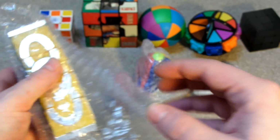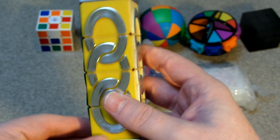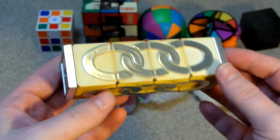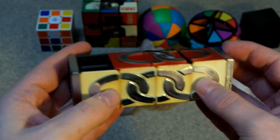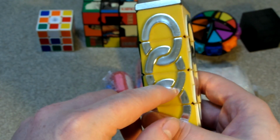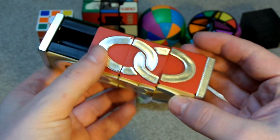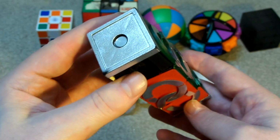So let's take a look at this missing link. I think this is basically the limited edition missing link, and you can see it's got like a silver colour on it. Usually on missing links these chains are different colours and the tiles are all the same colour, whereas on this one all of the chains are the same colour and the tiles are different colours.